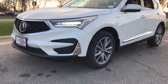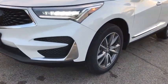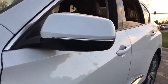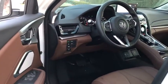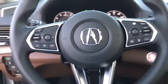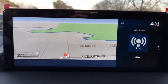Backup camera, keyless entry, power passenger seat, steering wheel audio controls, navigation system, power liftgate, traction control, stability control, lane departure warning, all-wheel drive, anti-lock braking system, Bluetooth, leather-wrapped steering wheel, adjustable steering wheel, power steering, keyless start, auto-dimming rearview mirror, floor mats, four-wheel disc brakes.